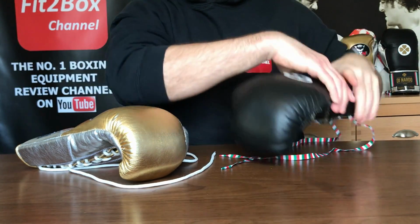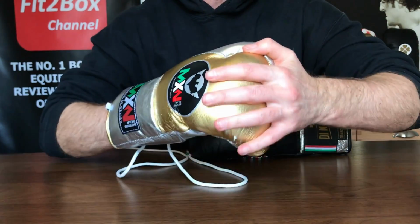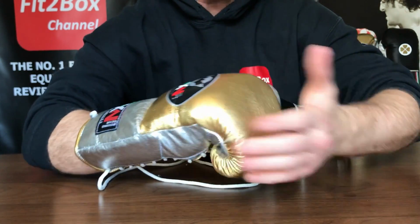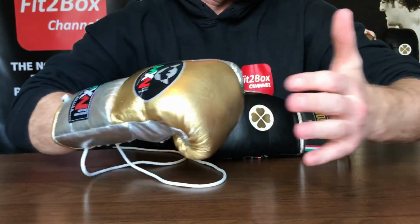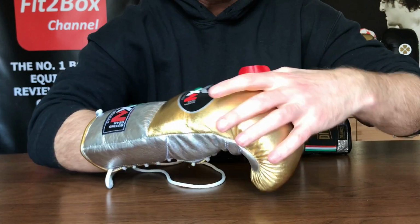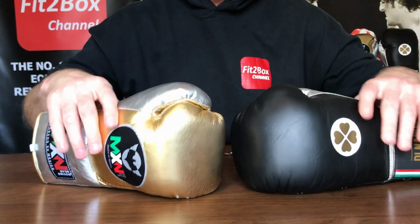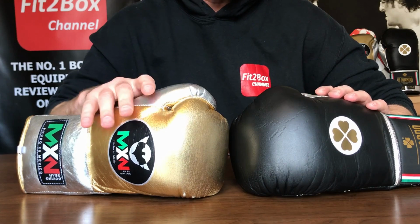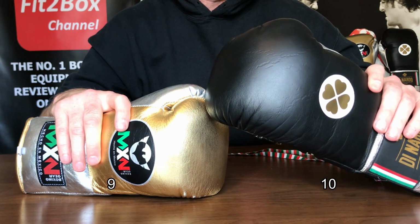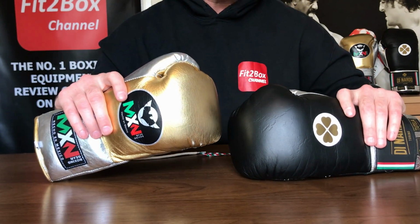Then I'll put on the MXN, and in here is a flatter, thinner padding, and that is a horsehair and foam. So again, a true Mexican puncher's glove, and both of these gloves will cause damage to your opponent, as described. So this round we have got 10 points to the Nardo and 9 points to the MXN.